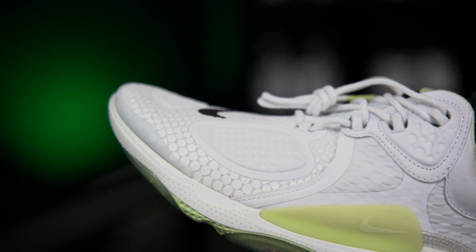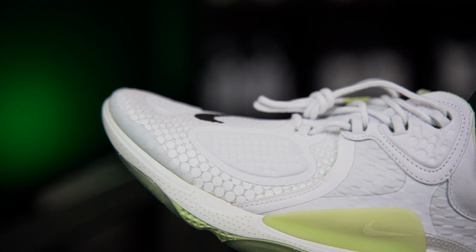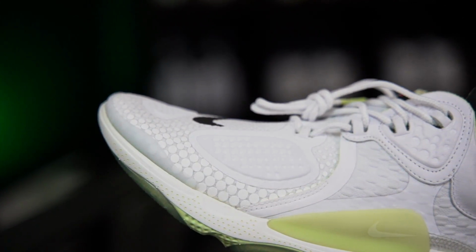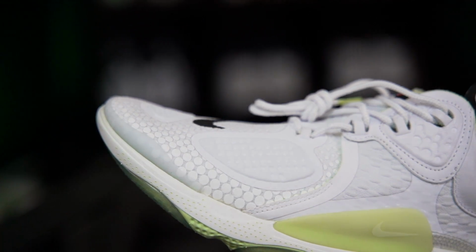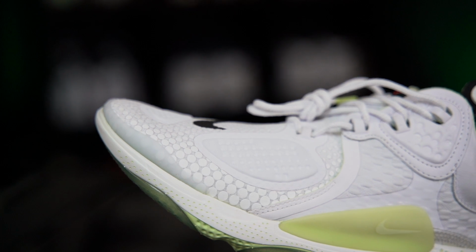Now the upper is the one thing that I really liked on the shoe as far as visuals go, because I thought that they looked really slick. I love panels and I love overlays. It reminds me of the 90s and just the way that shoes used to be made. It obviously predated the 90s, having panels and leather. And as the years have gone by, manufacturing sneakers has changed quite a bit.